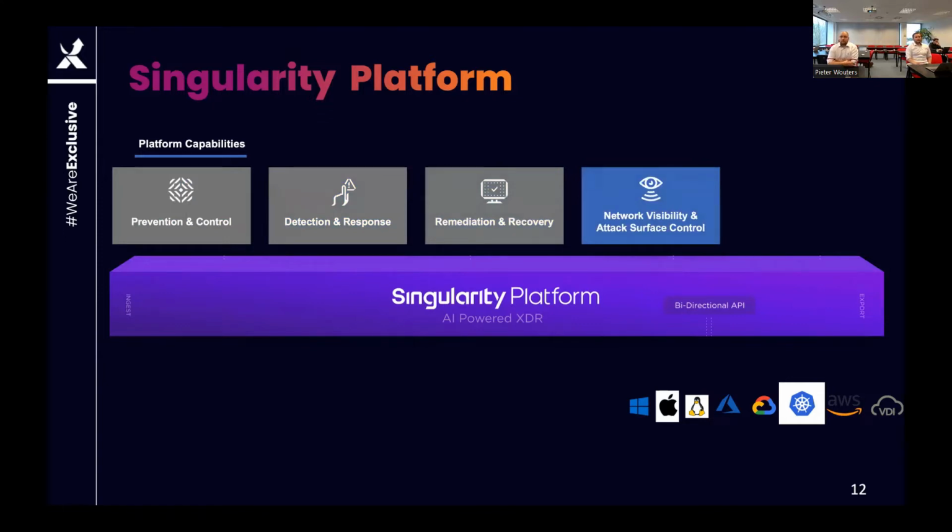We can combine that with some network visibility. We've got an NDR feature called Ranger to really scan your network and to give you more control again about what is entering your network. The focus of today will be very much the EDR functionality, but more the manual threat hunting, what we're going to do.